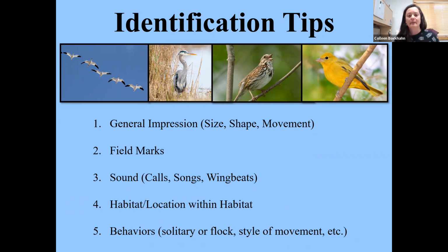So looking at the birds we have above in that line of photos, you can see on the far left, we have some large flying birds that are mostly white with black wingtips. Then we have a large wading bird, and right away I see this blue stripe on the head where it's mostly white, but then there's a nice blue stripe through the eye area. Moving to the next one, we've got a sparrow, and sparrows can be tricky, but this one has a nice cluster of black that almost looks like a bullseye in the middle of its chest. And that's actually the field mark for the song sparrow, which is what that is. And then on the far right, we have a beautiful, brilliant yellow bird, and it's yellow all over with a little bit of dark edging on the wing and tail.